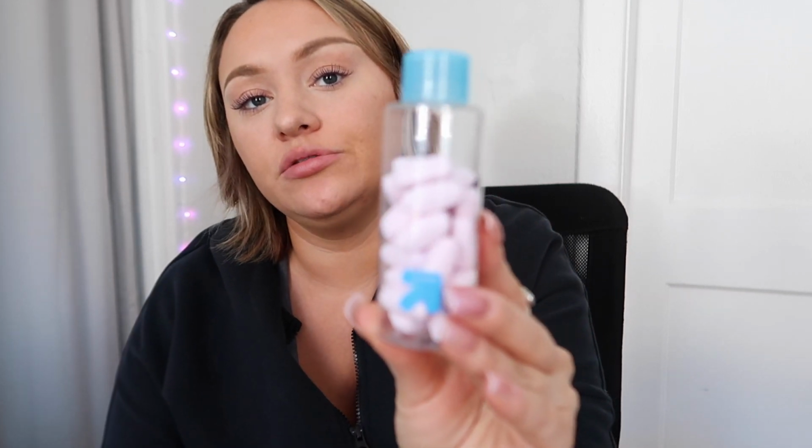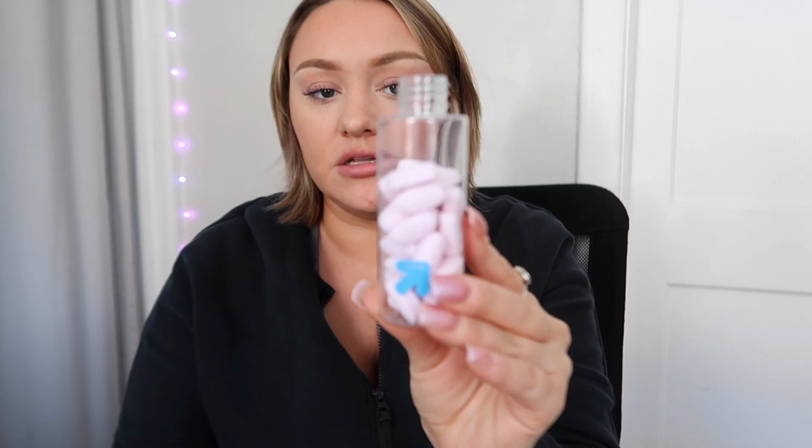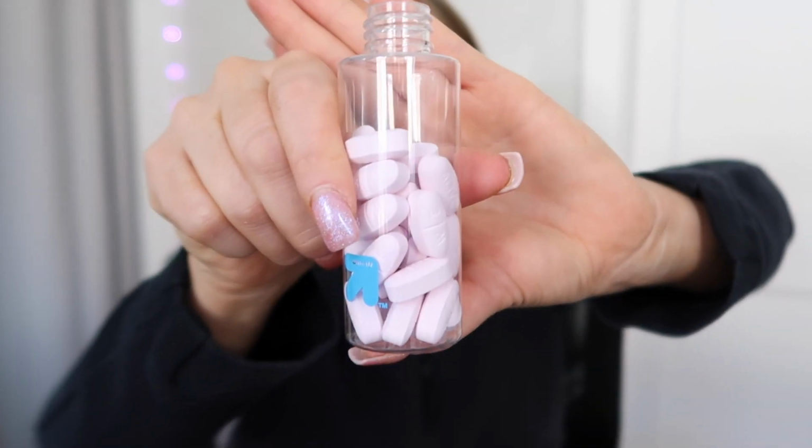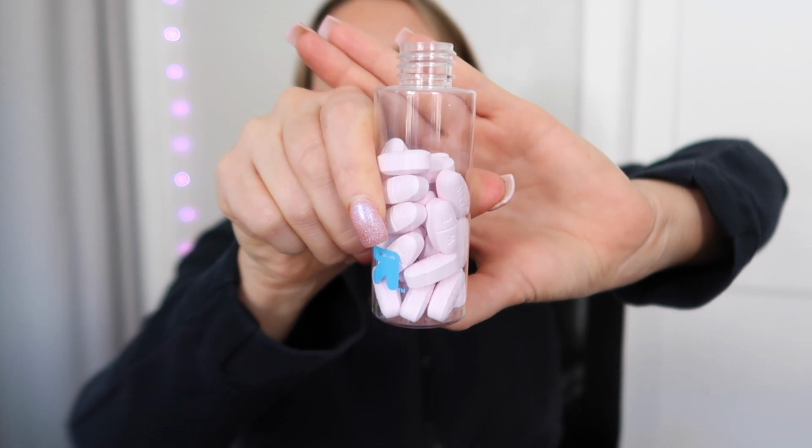It's so important. Then I have a daily multivitamin, and I actually used a shampoo container to put these multivitamins in. The opening is just like normal. It's not the squeeze kind or whatever. So this just holds maybe like 40 pills or so. It surprisingly holds a lot. So that's how I carry my multivitamin.